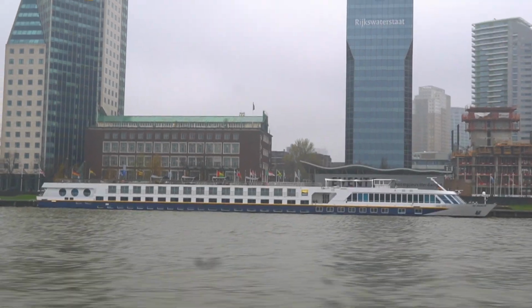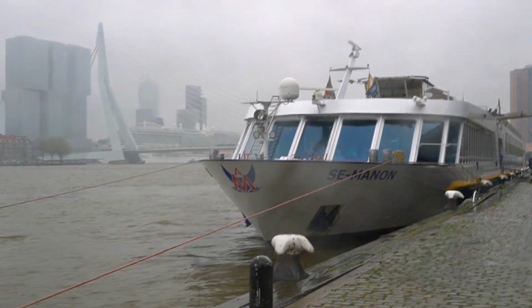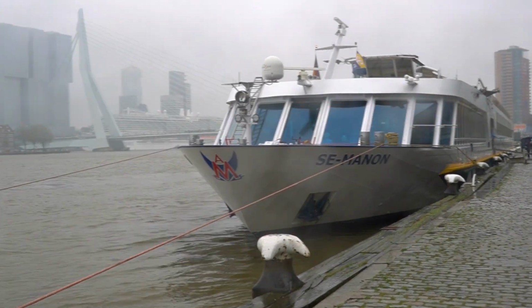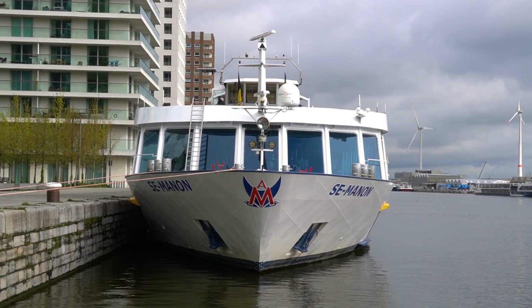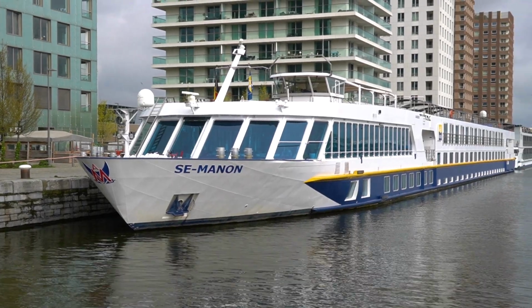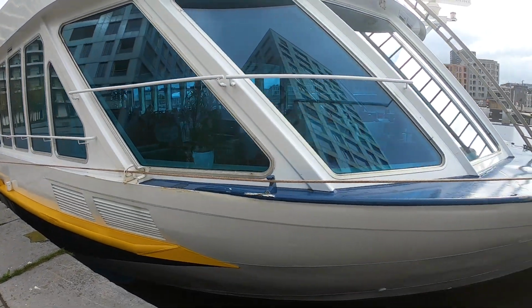As always, I'd like to start with some general facts about the ship. The SE-Manon was built in 1999 as Viking Danube, later on was called the Figliarini, and in 2019 it was refurbished and it's now called the SE-Manon. The ship is 110 meters long, 11.4 meters wide, has a draught of about 1.5 meters and can take up to 148 passengers, and is registered in the Netherlands.